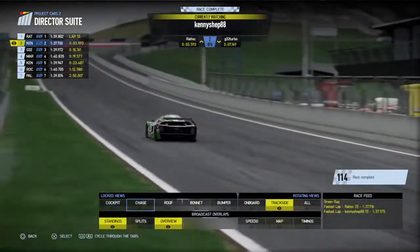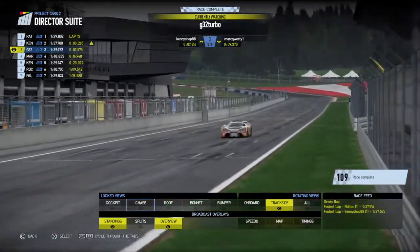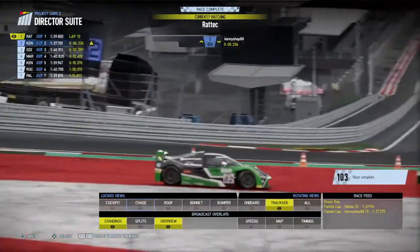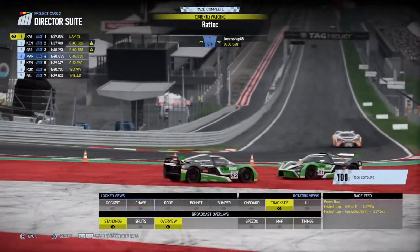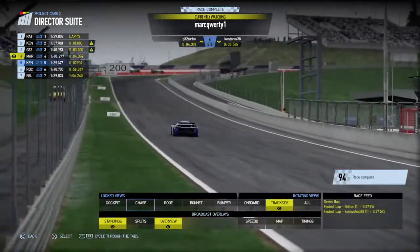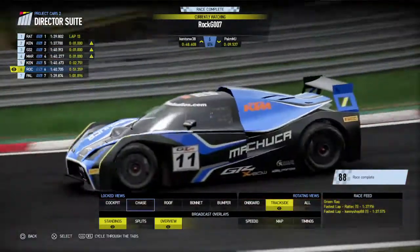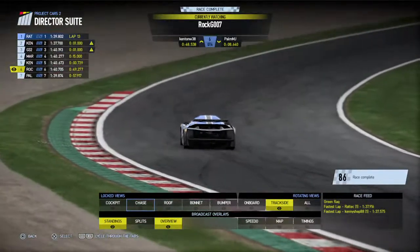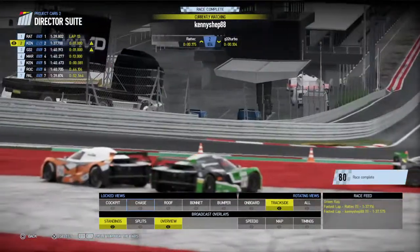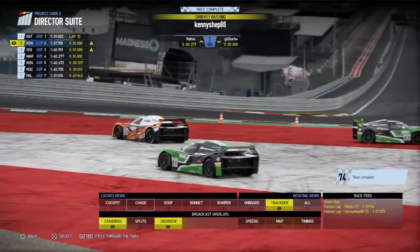Kenny gives us a good flash of lights over the line in 2nd place. He'll be happy with that comeback. G32 in 3rd place. He'll be happy with that one as well, I'm sure. Just see these guys celebrating there. They're staring at each other in the eyes. That'll be Marquetti in 4th, Kento in 5th. Rock coming around. No donuts by the looks of things. They're just keeping it cool. I think he knows he has to race this car on Thursday.